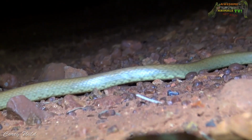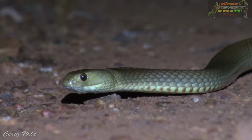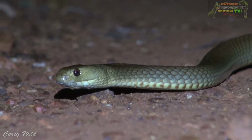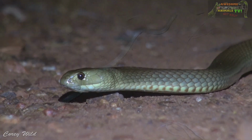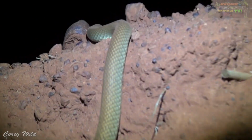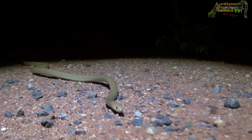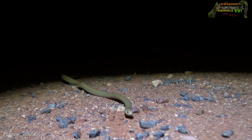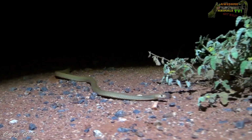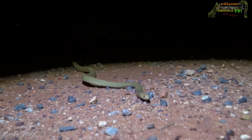Pseudonaja mengdeni. Now, this is one of the species that our other old mate, the king brown or Mulga snake, would eat if he had the opportunity. And these guys can be so many different colours and patterns. It's really hard to distinguish sometimes. Have a really black head, or they can have a really pale head. They can be brown all over, cream all over.